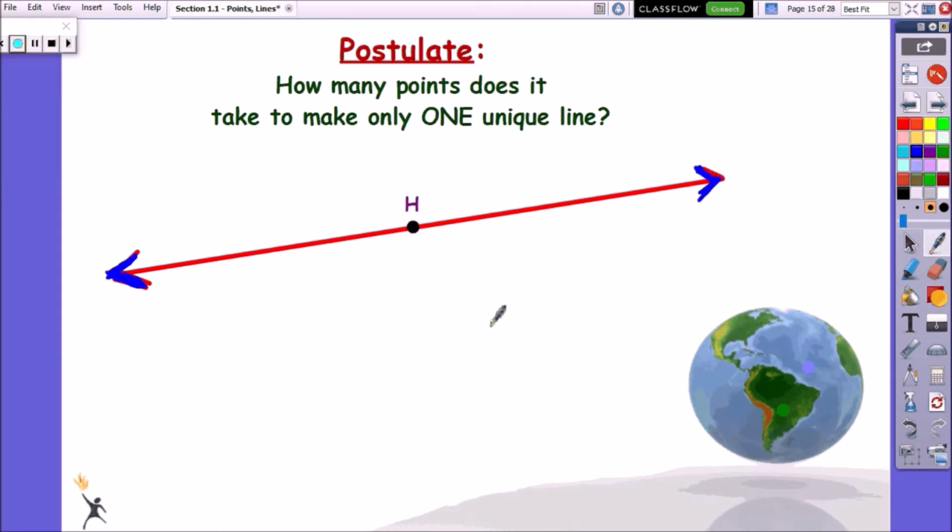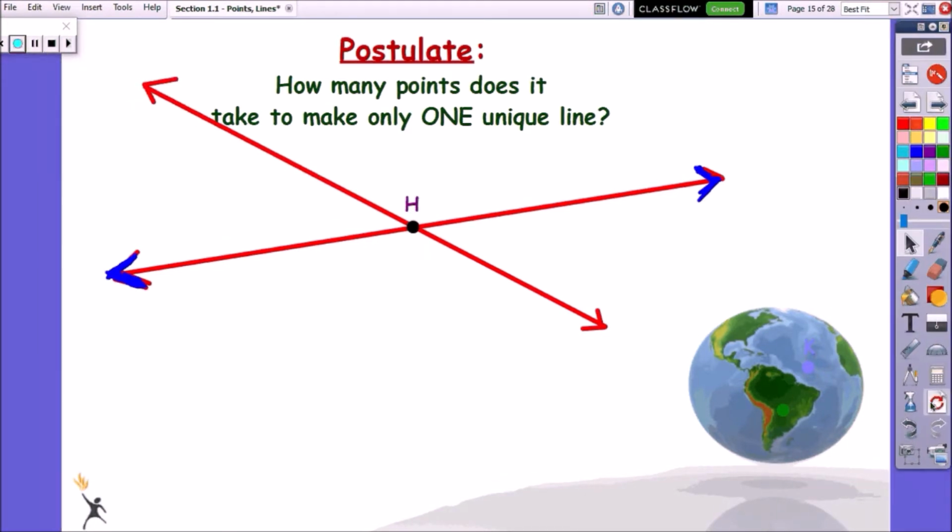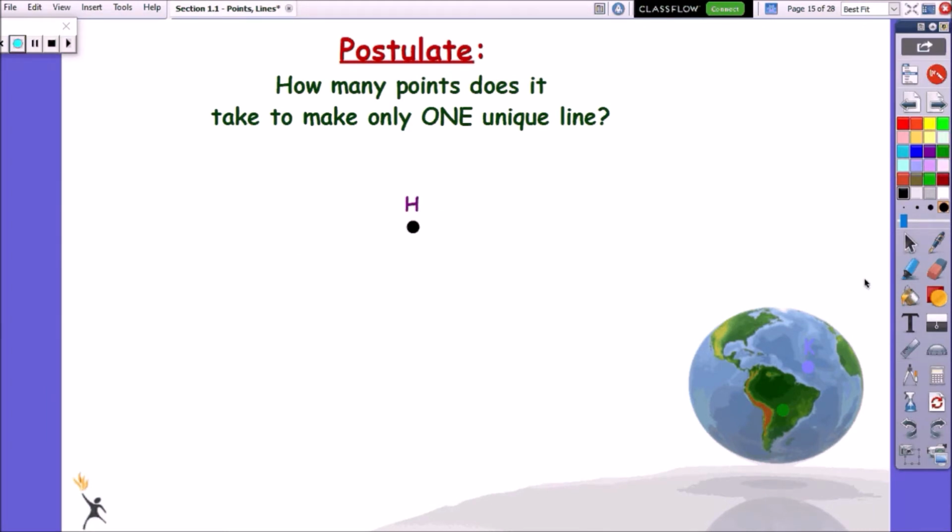Now, notice I said a unique line. Well, I could draw a different line that also goes through point H, right? So it seems like it's going to take more than just one point to make one unique line. So I'm going to need to call some help from South America. Oh, look, point P.